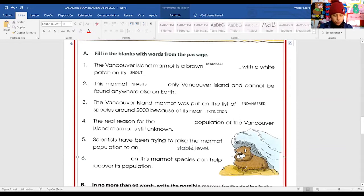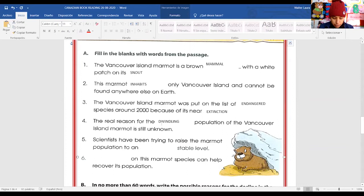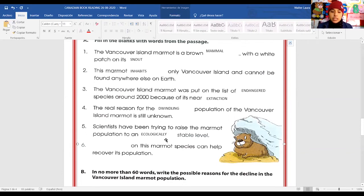Number 4, the real reason for the population dwindling, right? Dwindling. Okay, so here we have dwindling of the Vancouver Island Marmot is still unknown. Yes, we don't know exactly the reason, right? That's why in the story they say, right, that we have to do more research, right? Okay. Number 5, scientists have been trying to raise the marmot population to an stable level. So how will it be? Ecological, right? Ecologically. Okay? Scientists have been trying to raise the marmot population to an ecologically stable level. Yes, that's what they want, okay?